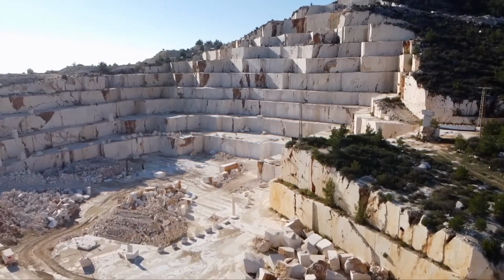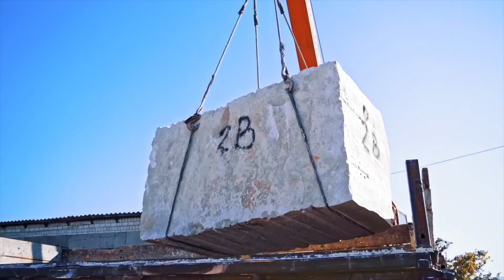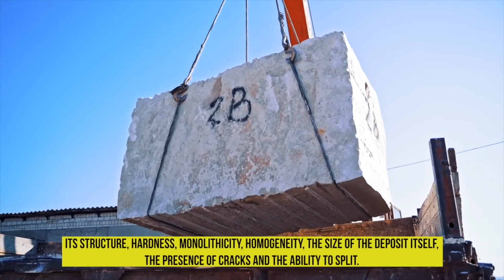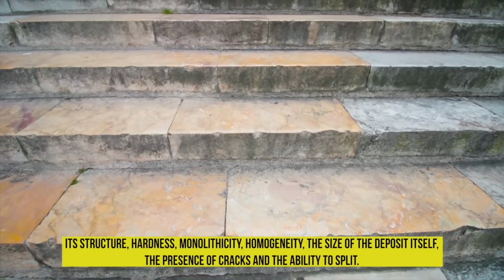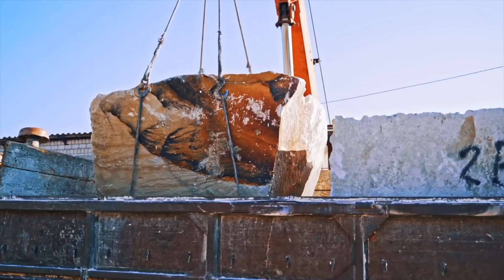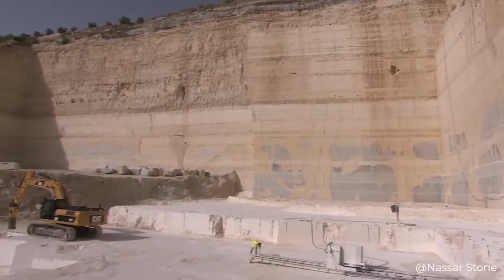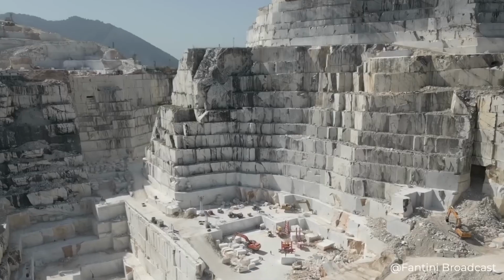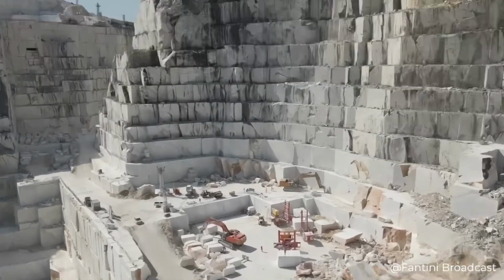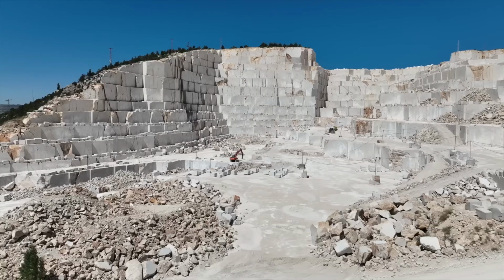Now, the extraction process can vary depending on the individual characteristics of the stone: its structure, hardness, monolithicity, homogeneity, the size of the deposit itself, the presence of cracks, and the ability to split. And what is separately important, before mining such a marble block, it is necessary to remove all excess rock. Where is the material extracted? To date, for these purposes, quarries are used more often than mines.